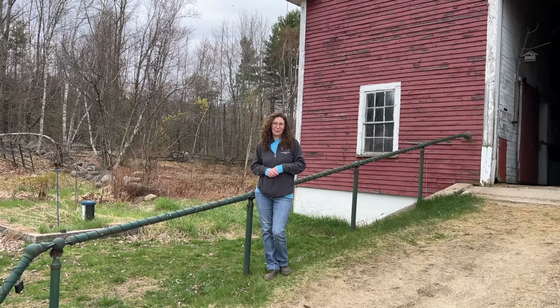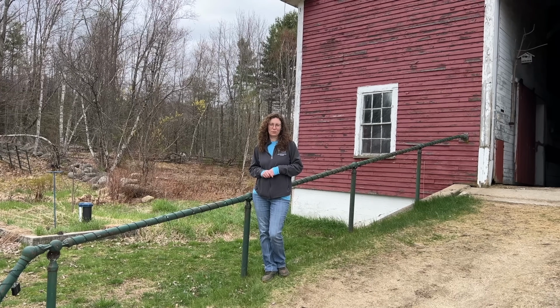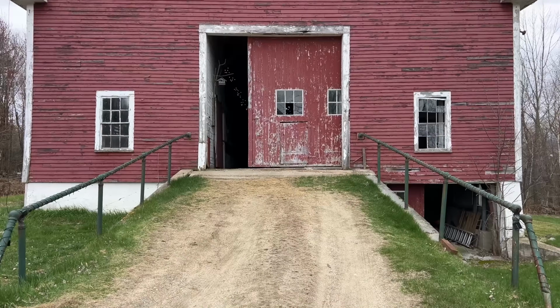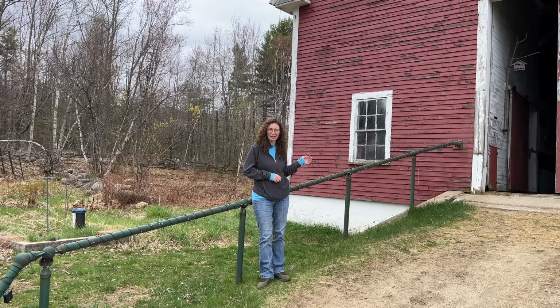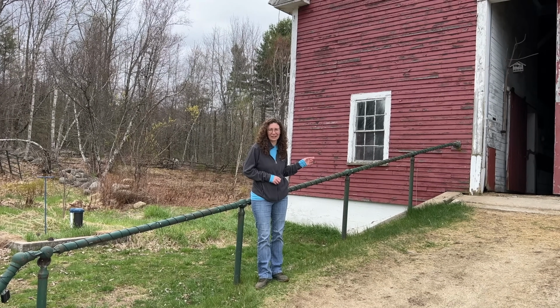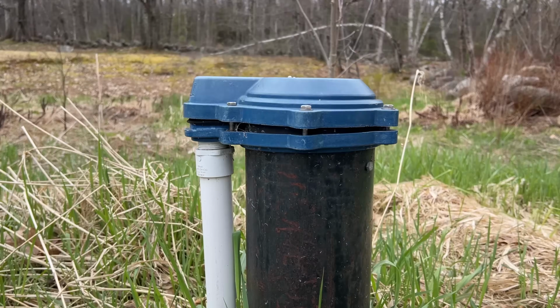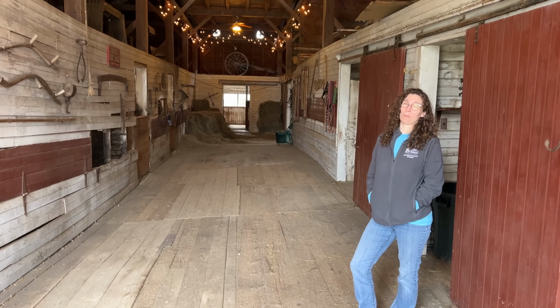We are moving through the property here at 45 Barrett Road. I wanted to take you to take a look at the upper barn here. Inside there's 8 stalls and a chicken coop, a milk room, a tack room, and tons of storage space. Before we go inside though and take a look at that, I just wanted to point out that this is the well.